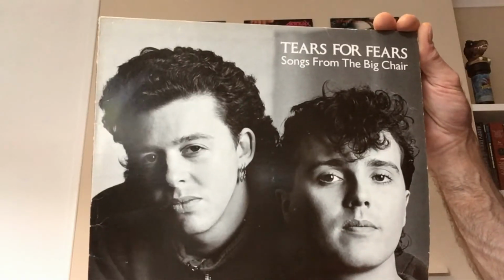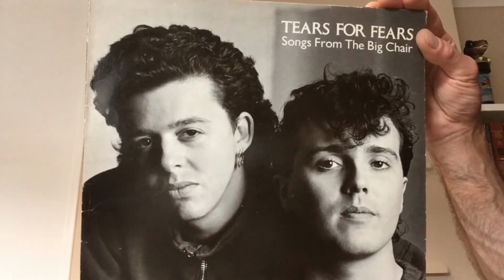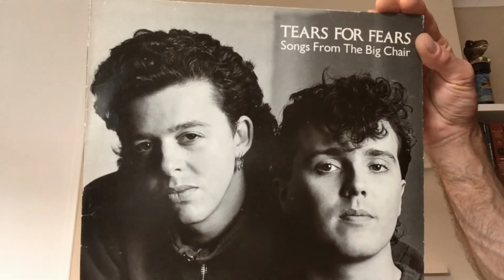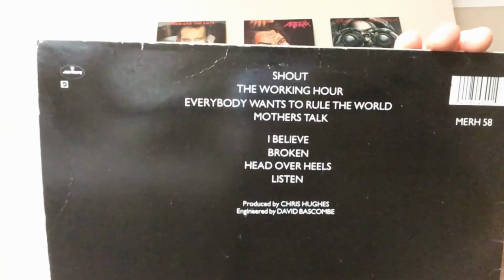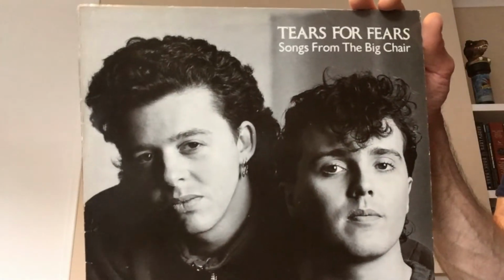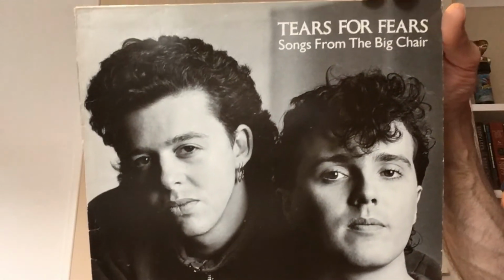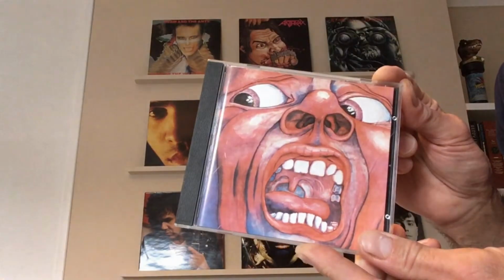And having this album was one of the first times I can remember the experience of feeling like I knew a song really well before the rest of the world got to know it, because I'd had the album a while before the second single, Everybody Wants to Rule the World, came out and was a massive hit. So I think that perhaps appealed to the music snob in me, to think that I knew the song before everybody else got to know it. I know, but I don't have it on vinyl.